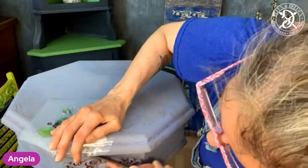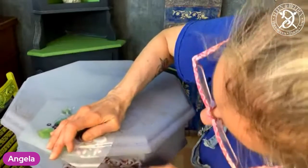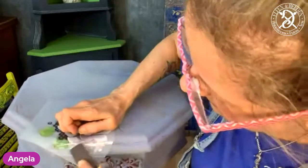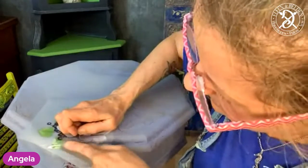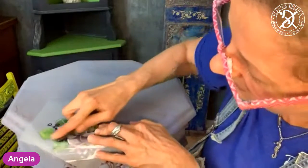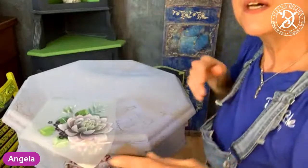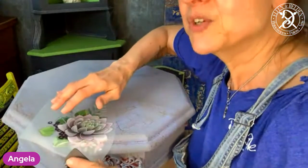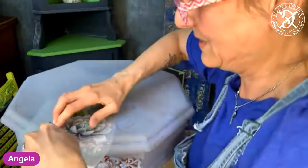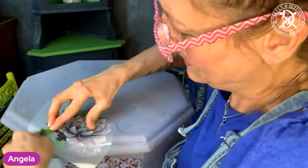So rub that around the edge. And now you can see it's already releasing. It's pretty easy in comparison with other transfers. That's really so much easier. You need a little bit of elbow grease, obviously. I mean, only swinging your paintbrush is not enough exercise anyway. That's what I think. So this is a bit of an exercise.